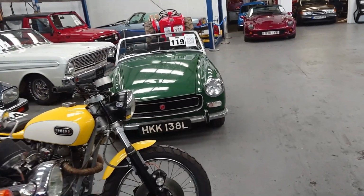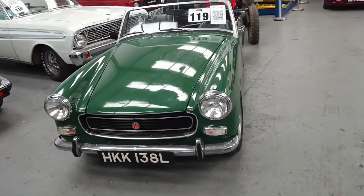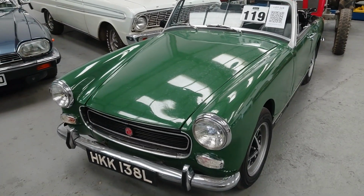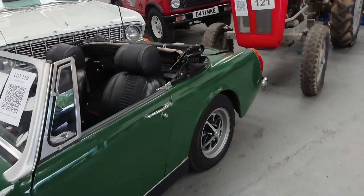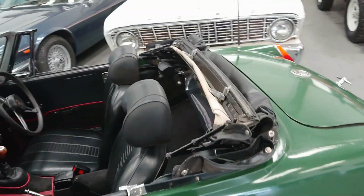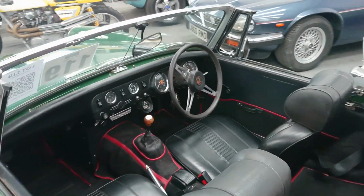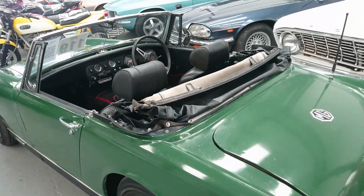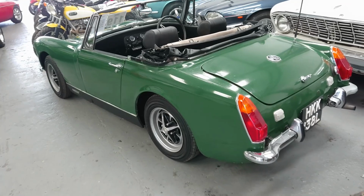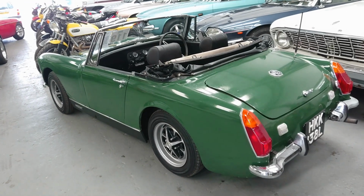So, a 1972 MG Midget. This one has the round arches. Again, a Mark III. Similar interior to the other one, so I'm saying that that is also an A series engine one. I have driven one of these. I had a 68 one, which is a bit different from this, but largely similar. I can't believe this is £2,000 to £3,000.